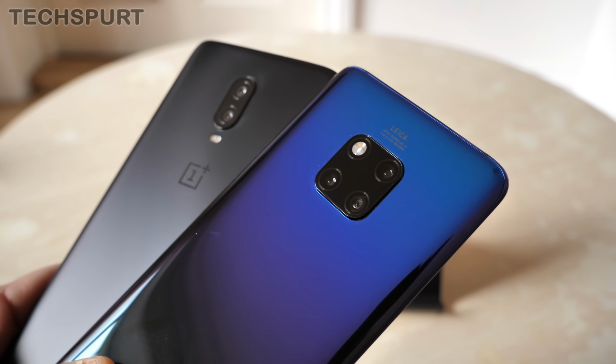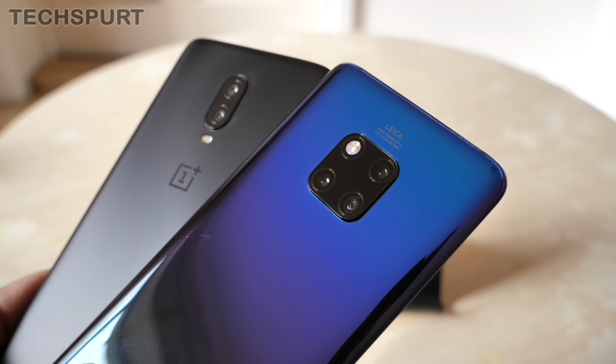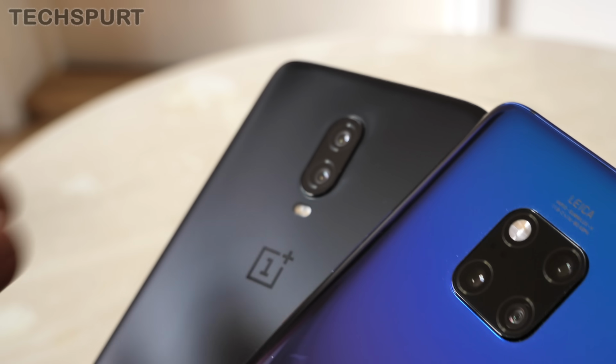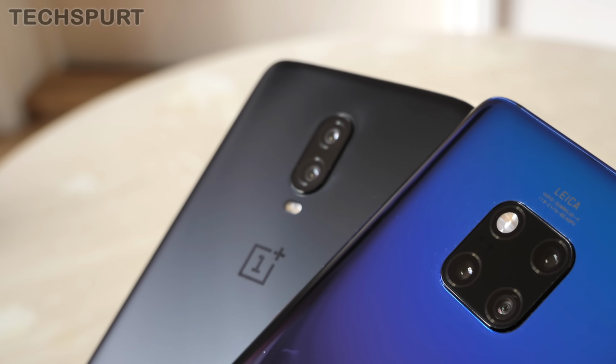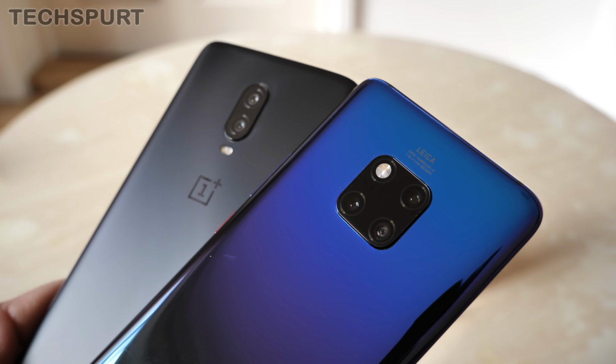Well, you get a dual lens snapper here on the OnePlus 6T, a 16 megapixel primary lens backed by a 20 megapixel secondary lens. This allows you to get a nice depth of field, and they're both f1.7 apertures for decent low light performance, and they both rock a bit of optical image stabilization as well.